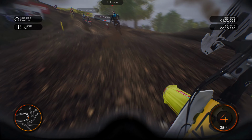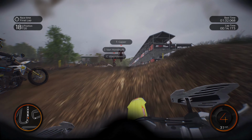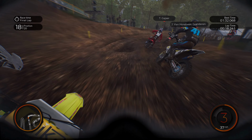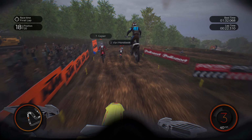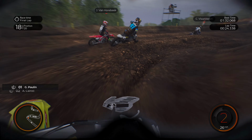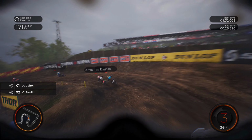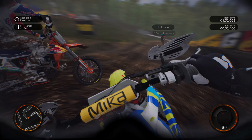There's Paul Jonas, still ahead of us. We're going to push as far as we can. We're going to go around the outside of Jonas this time, not quite. There's Tim Geiser, Jeremy Van Hoorebeke just ahead of us on track. There's also Vlaanderen there as well. I'm sure if we have the right berms and the right lines here and get into the right slipstream, we could potentially move up into 15th place. Well, we'll see how that gets on. That was a double potentially for you.